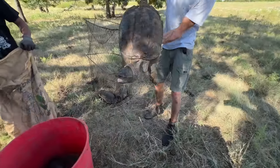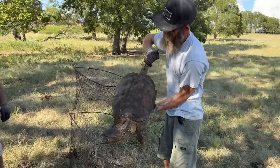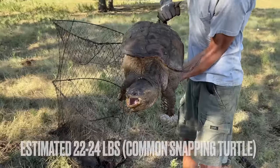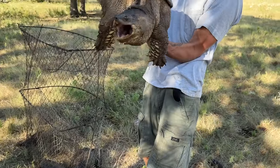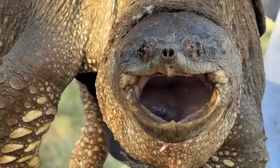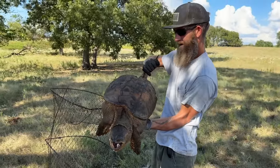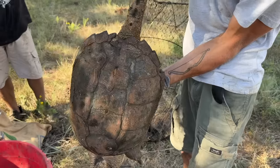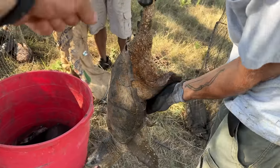What are those? Holy smokes. Look at that head. I don't know, she's 22 to 24 pounds, somewhere in there, is what I'm calling. Wow. Brooks, can you see this? See the turtle? Is that not just an ancient animal? Yeah, and see where he's been injured. Yeah, I was looking at those earlier. Yeah, on the back. There's a hole on this side, and in the back.